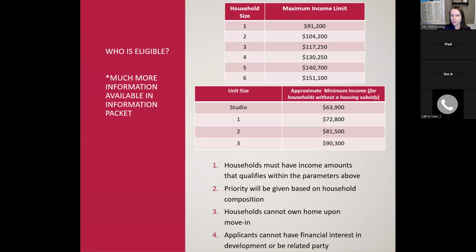So there's 4 eligibility requirements. If you have already looked at or are planning to look at that information packet that is posted on SCB Housing's website, that is where most of this information that I am sharing tonight is going to come from. So these are on page 4 of the information packet. These are the eligibility requirements for the affordable housing program. So the first eligibility requirement is that households have to have qualifying income and assets, and income parameters are on your screen right now, and I'll go through them in just a moment.